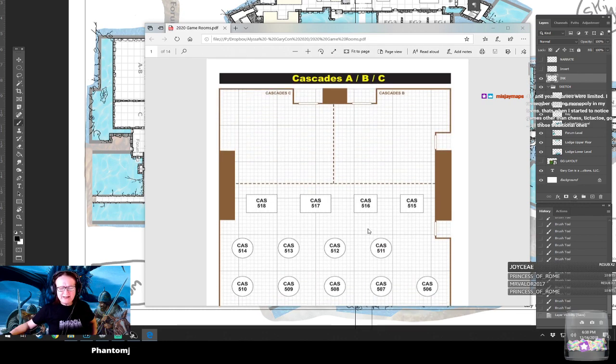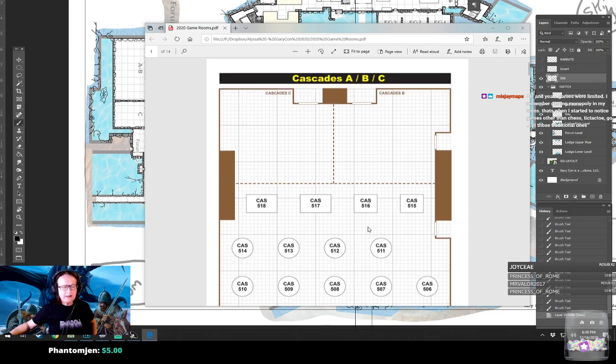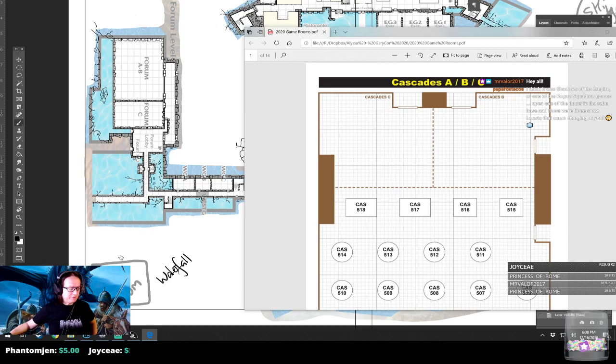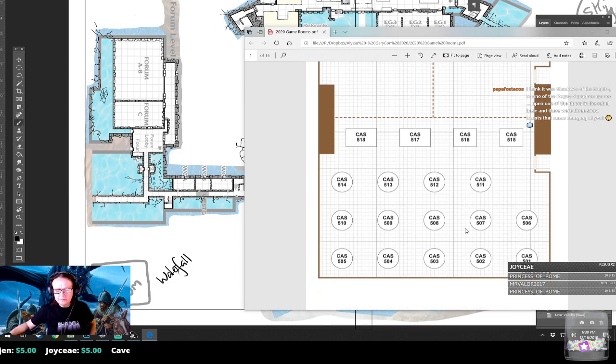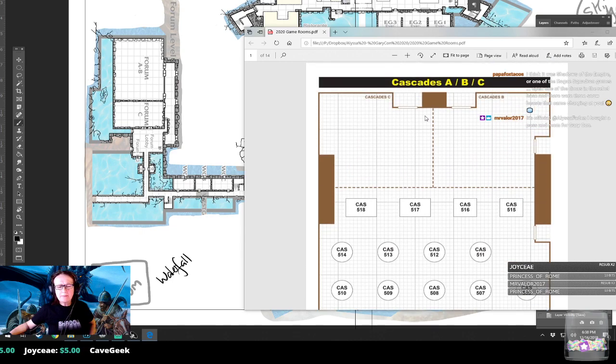Wonder if it has a scale on that thing. No, not really. It looks large though. That looks like a big freaking building right there. This is what we have to draw down here. And I could abstract it. I mean, what is the scale on this map?